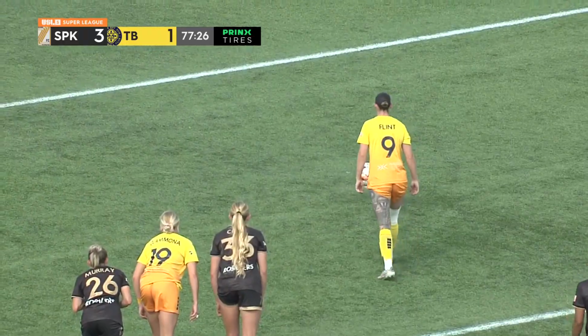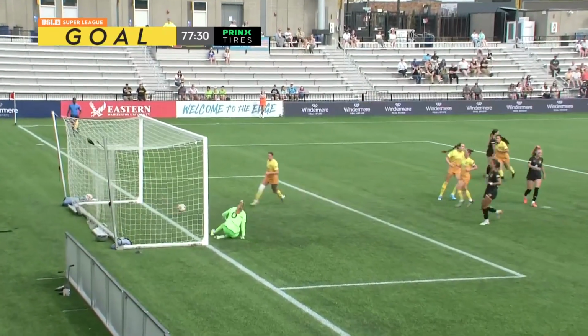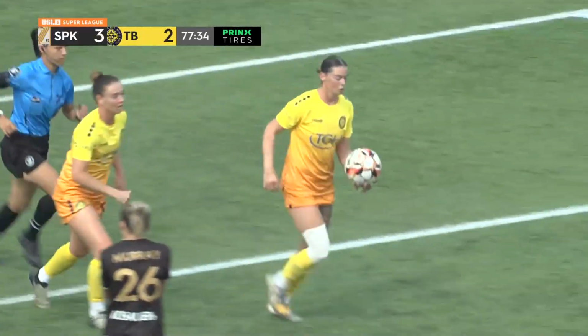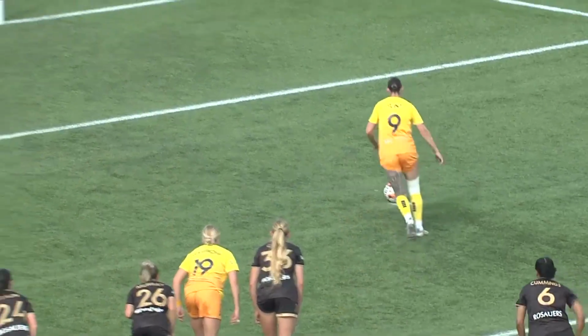Flint is ready. Tosh Flint strikes this ball and finishes. And for the second time in this match, a 2-goal deficit turns to 1. With time left, Tampa Bay makes it 3-2. What a great finish by Flint, striking it well.